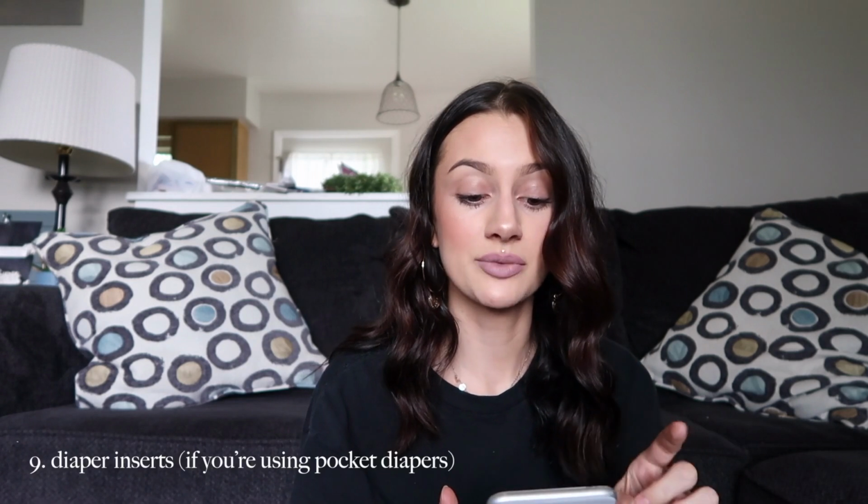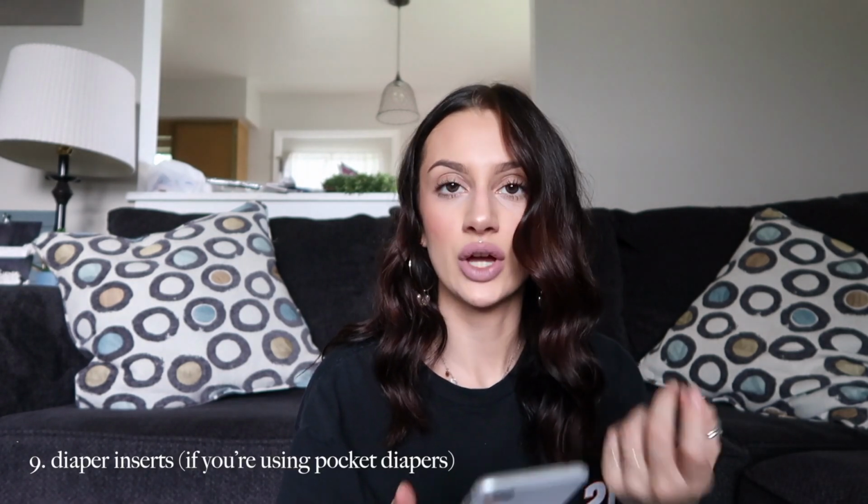And then the other thing on my list is the customizable inserts if you have pocket diapers. When you order the cloth diapers, the pack of 6 comes with 6 diapers and 12 inserts. These are the inserts that they come with, and these are microfiber. I always put 2 inside of a diaper. These are what I use for my daytime diapers. I almost feel like I can start using 1, but for right now I'm still using 2.